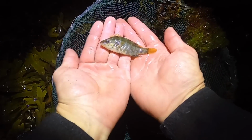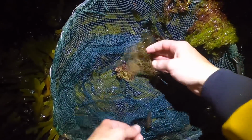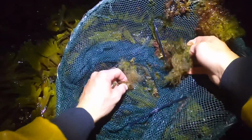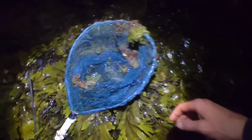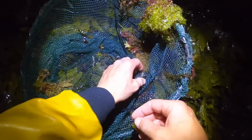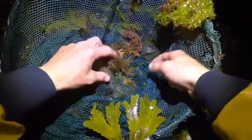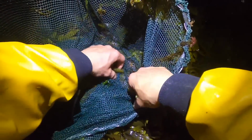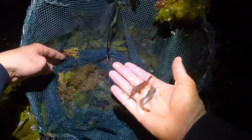It's a baby corkwing wrasse there. Look at the colours on that. I believe there's another small fish in here somewhere amongst all the prawns. Nope. I'm seeing things. There, corkwing goes back. And we've got a few nice prawns in here. Whoa, whoa, whoa. There we go. Don't want to start losing them. Oh, there was another fish. There you go. It's another baby corkwing. There we go. Got a couple of prawns there.